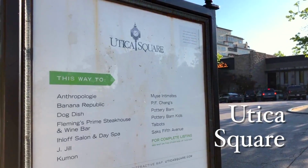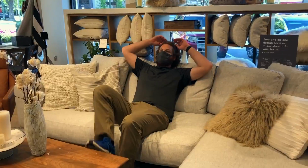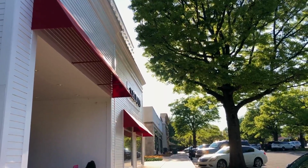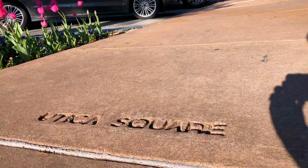Number 4, Utica Square. There are a couple of other walkable areas, and one is Utica Square. And if you like shopping at high-end places or pricey yet delicious food, this might be more of your vibe. During the summer, there are also usually free concerts, and during Christmas, this place also has lots of holiday decor.